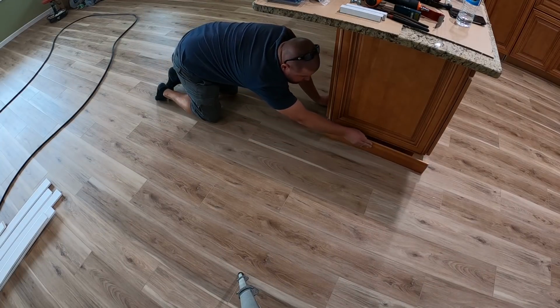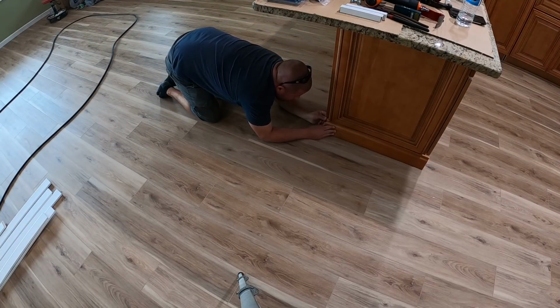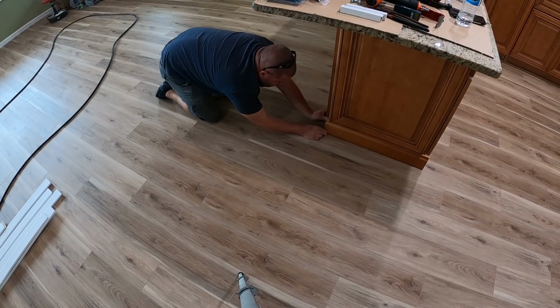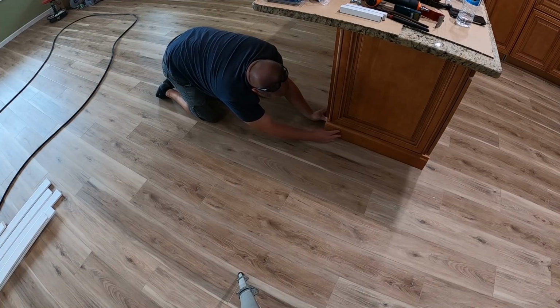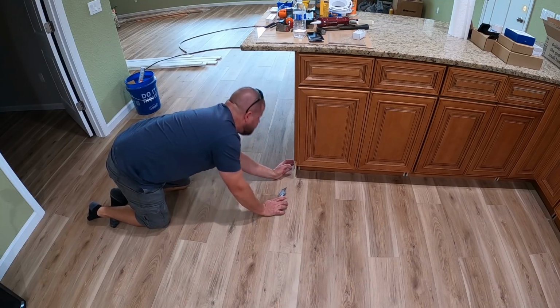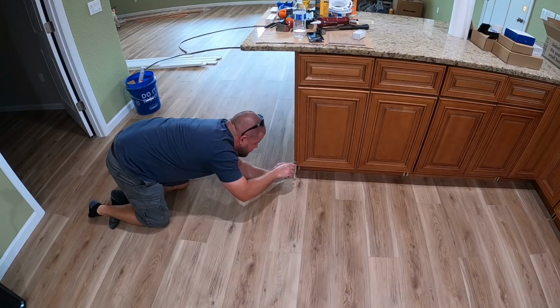We'll slide this piece over here, and I can already see I've got some trimming to do on the cabinets. But man, oh man, is that a really good fit. It's gonna look sharp. All right, so there is a little piece of the cabinet that I am going to have to trim off.